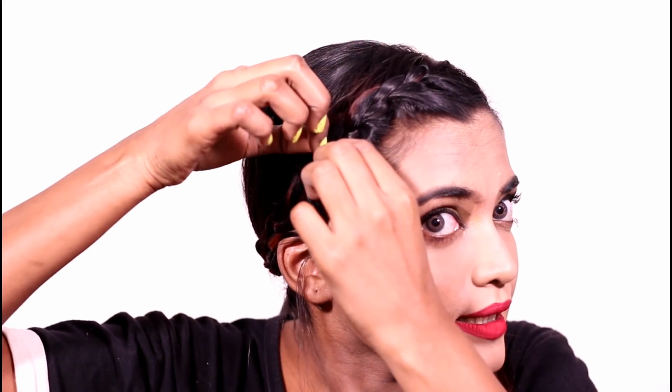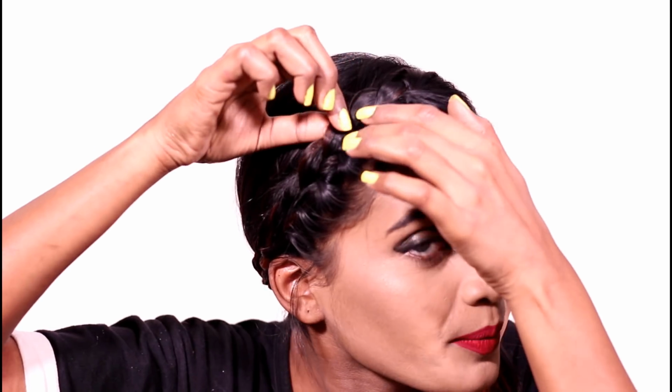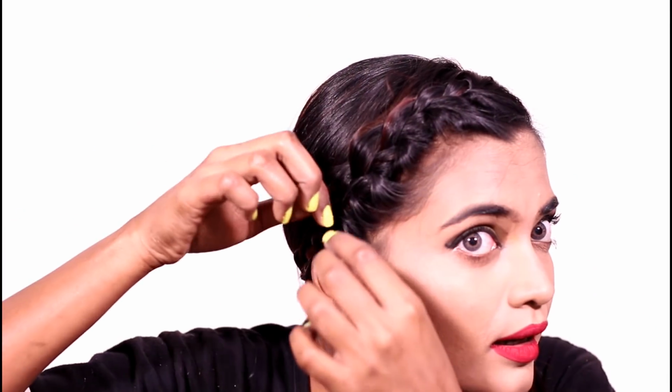Alright, so now you can see a proper braid here, and what I'm going to do is I'm just going to make it a little bigger. Since I've braided it a little loose, I'm able to just stretch this here. And now I'm going to remove this band.